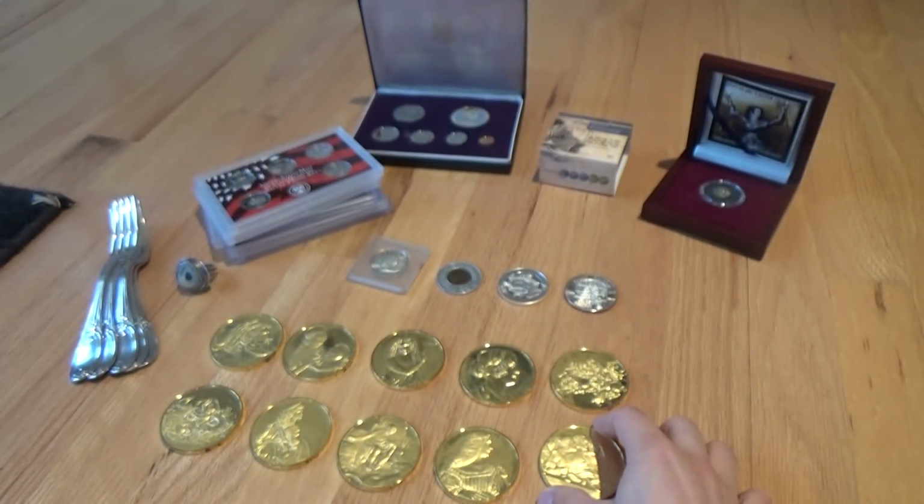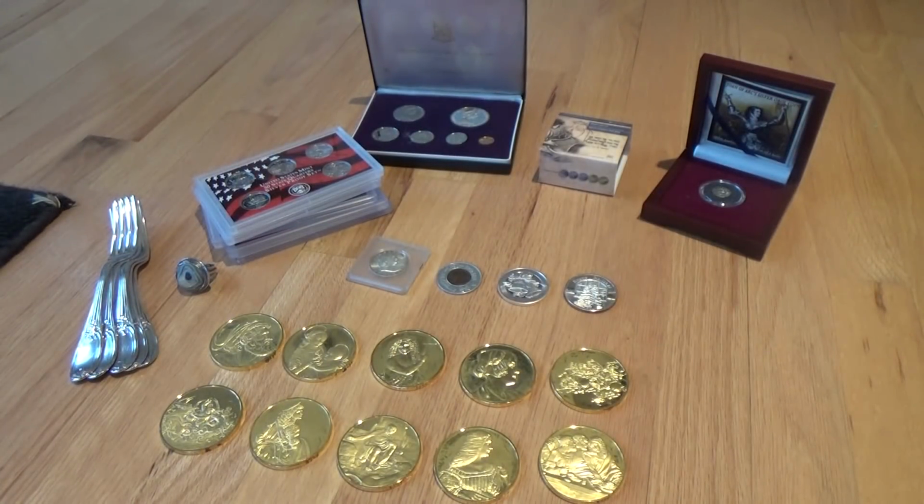It's a really neat set, the genius of Leonardo da Vinci. I hope someday that I get all 50 of them, just because I think they're really neat. And also you get to learn about art through coins, which I think is also very neat.